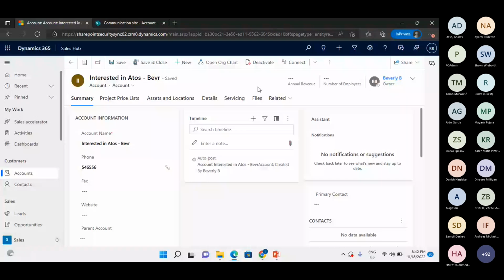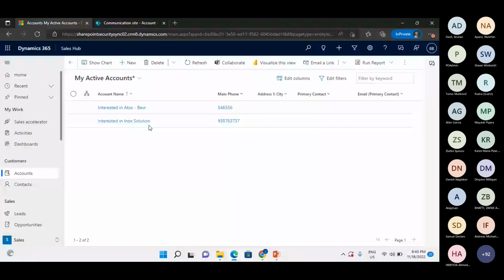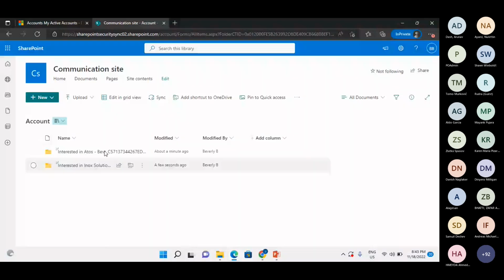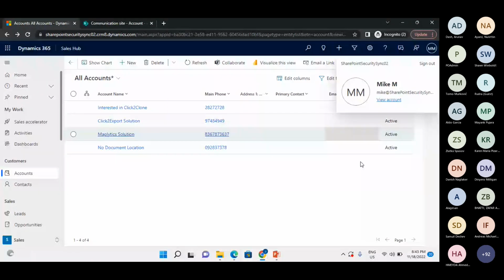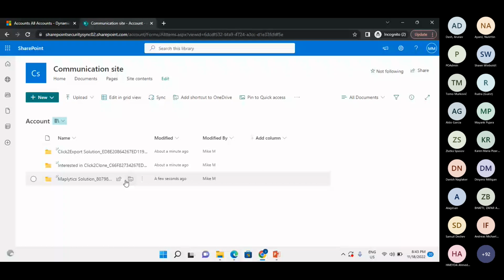So he can see the records in the CRM, and the same you can see in SharePoint as well. It's loading. See, the accounts he has created as of now, 2 accounts in the system, the same you can see in SharePoint as well. Similar to that, in the other window, I have Mike, who has created 4 accounts, for which the document location has been created, and that will be seen in SharePoint. As of now, 3 records have a document location created, which I can see in SharePoint as well.